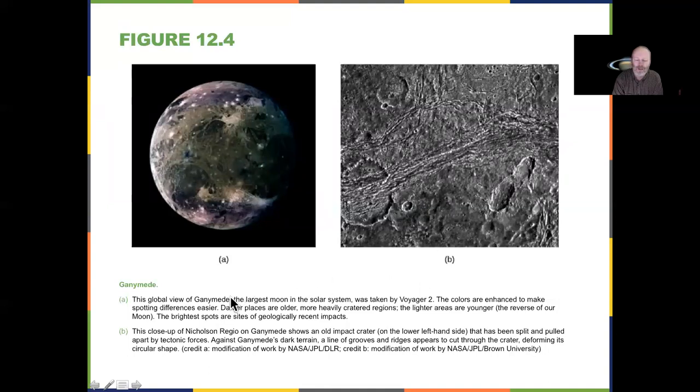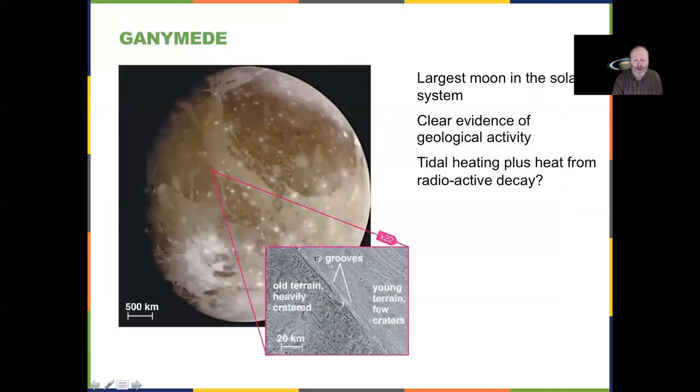One of the things that tells us there are tectonic forces, like the shifting and moving that we have here on Earth, is that they also create these features. If we look at a close-up here, we can see some younger terrain and some older terrain. We have more craters over here and fewer craters over here. Movement in the terrain will erase the craters.